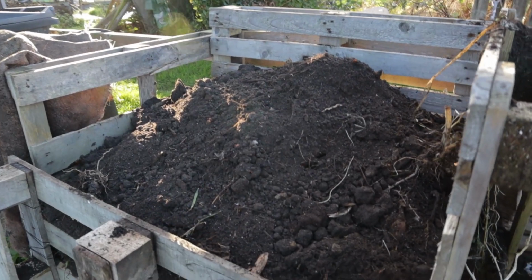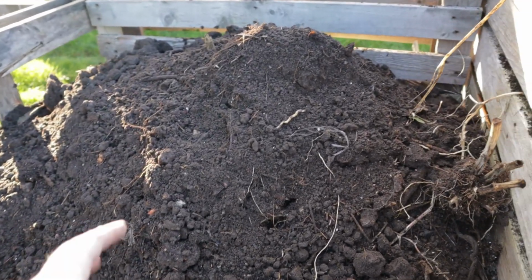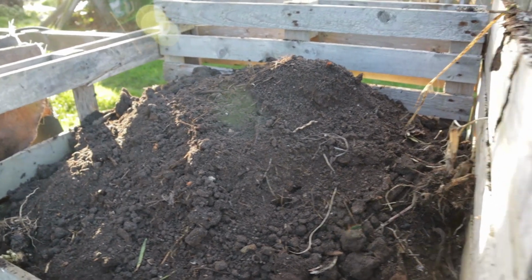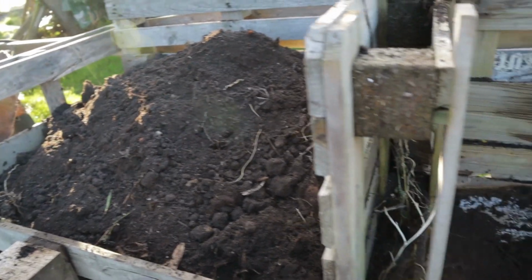So here is our new pile, and you can see there's a few kind of stringy bits of roots and that kind of thing, but this is mostly just inert soil. It's kind of inorganic. Eli did a really good video recently about the differences between compost and soil, so check that out if you haven't seen it.